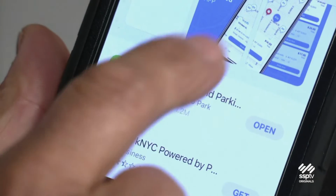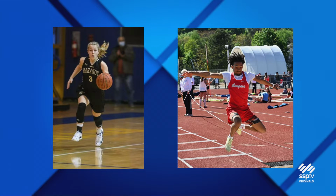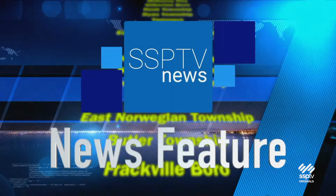Details on a new parking app for the city of Hazleton and a look at this year's Standard Speaker Athlete of the Week Awards next. Hello everyone, happy Friday. I'm Ken Cara and I'm so happy you could be with us. Here's your local information. The city of Hazleton is trying to make it easier to park downtown. Our Lisa Sugar gets an update in today's news feature.